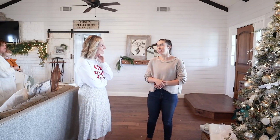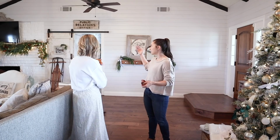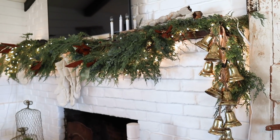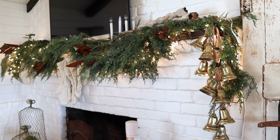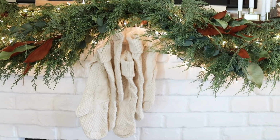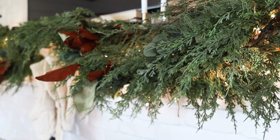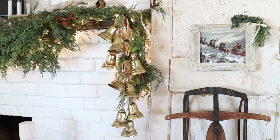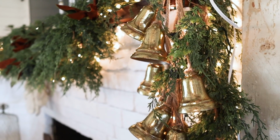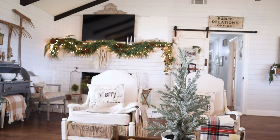So in here, your mantle's pretty simple, but also really bold. You've got your bells and your greenery and your stockings. Are those your real stockings or your decoration stockings? Those are my real stockings, yes. Mom has decoration stockings and then real ones. That way I don't have to take them off the mantle when I fill them. Oh, that's a great idea. Luckily for me, because all the kids are older, I just stuff them with gift cards. So nothing too heavy so they can stay there. It's kind of boring, but it works.